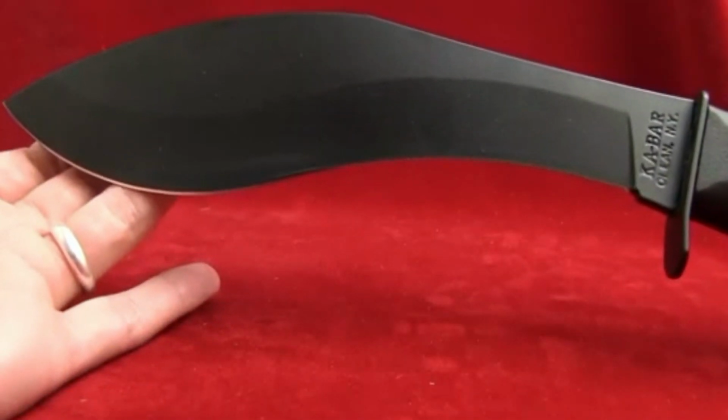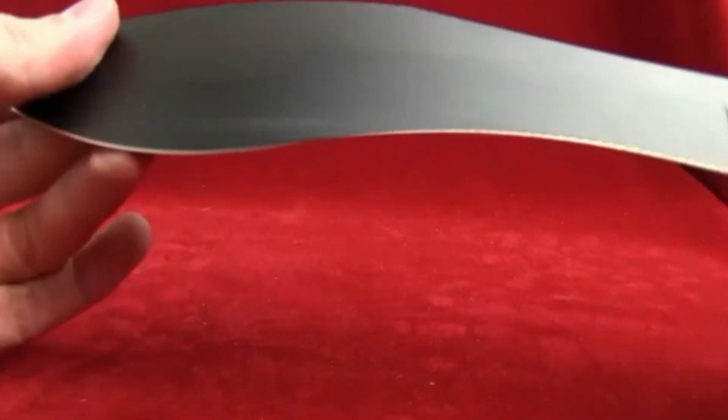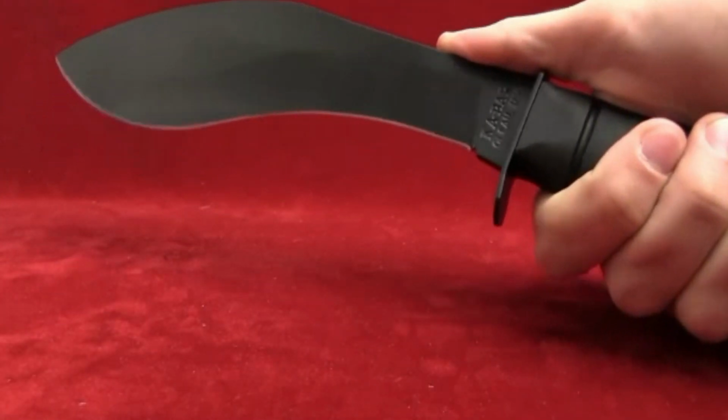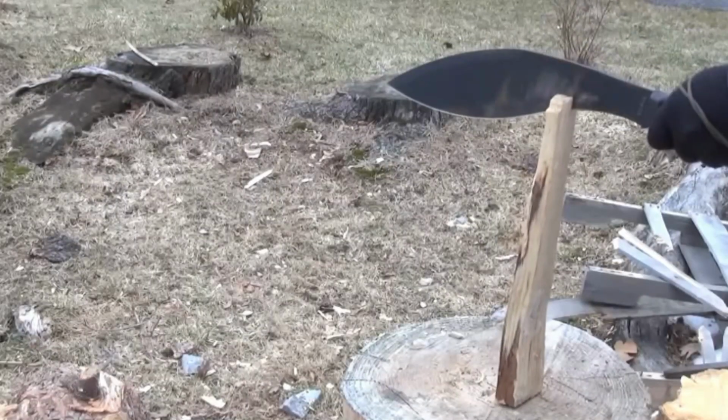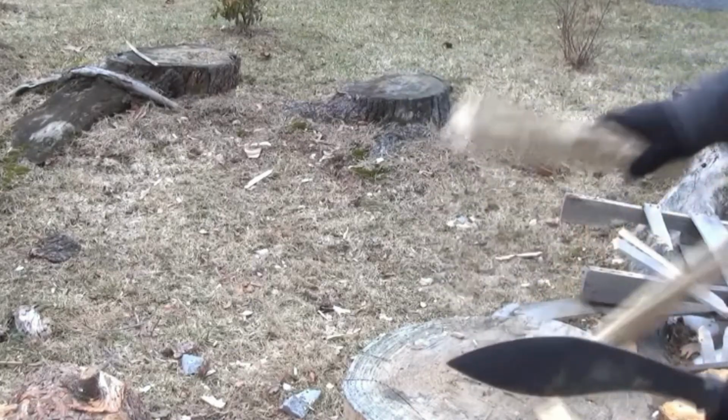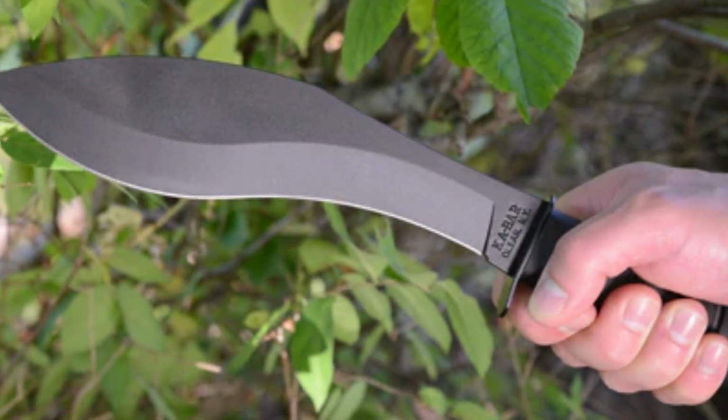Even though it looks like a kukri, the blade isn't quite as curved. That allows you to thrust or slice with the machete more effectively. In general, this is a great tool for cleaning up a campsite and chopping wood. The blade, which weighs 1.7 pounds, is well balanced and can let you chop quickly. The steel also keeps its sharpness well and is hard to break.